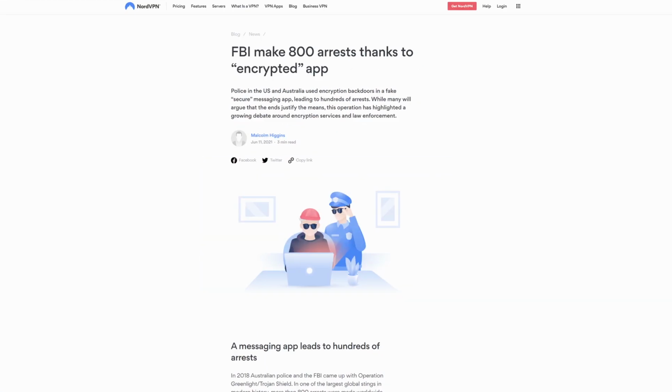So let's get started. VPN providers use scare tactics to persuade you that it's essential to use a VPN, like how you can stop the CIA and the FBI from snooping on your web traffic. You get the idea. But they're promising something that they can't deliver.